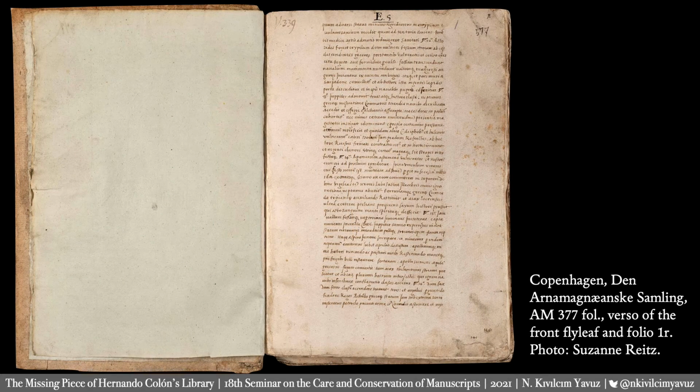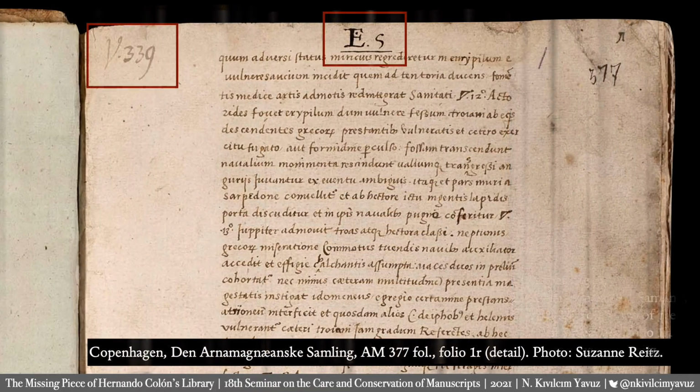As I mentioned, the beginning of the manuscript is missing. There is no title page or rubric or any other explanation as to what the manuscript contains or what its purpose is. There is no identifying mark on the manuscript that could immediately indicate any relation whatsoever to Hernando Colón or Spain either. Two signatures that are found on the recto of the first folio, however, are of interest with respect to the history of the manuscript. The one on the upper left, which reads V339, belongs to an as yet unidentified Danish auctioneer or collector who could be Jens Rosenkrantz.